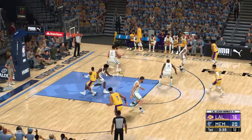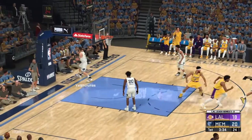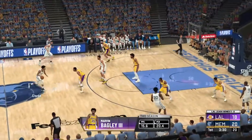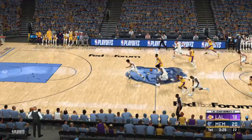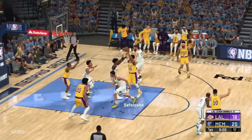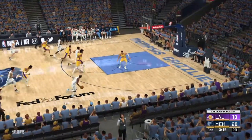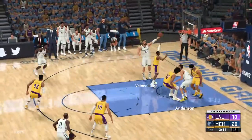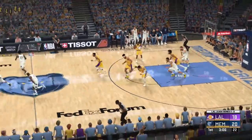Now, here's Bagley. McGee trying to break free. Bagley with the bucket. Strong finisher around the rim. Bagley sure has a soft touch. Here's Clark by Cephalosha. And here's the fast break. Cephalosha leading the way. The feed now to Rondo. It's stolen. Waiters gets a wide open look. They get it back. Oh, and he plucks it off the glass. Wow. Winslow's shot is off.